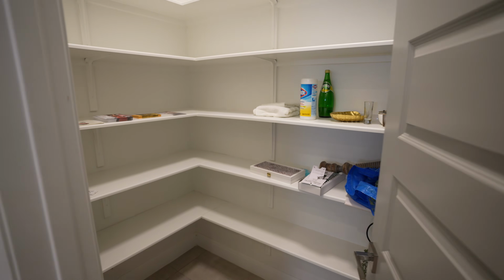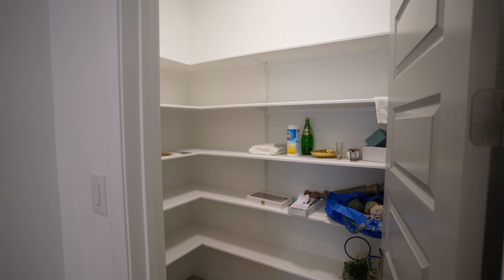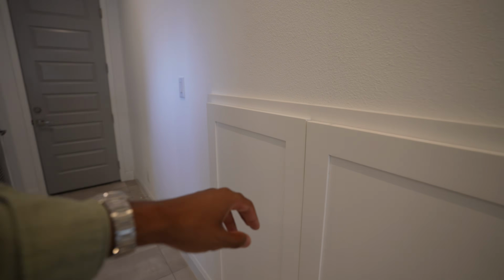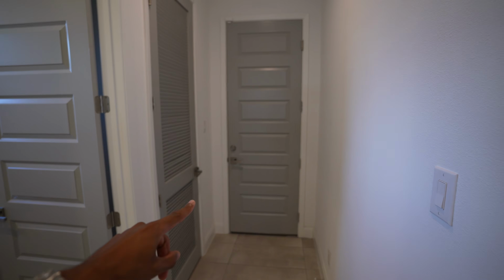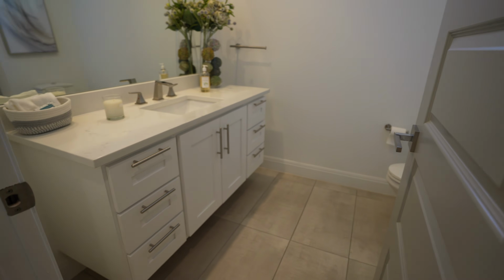As we go across the kitchen, we'll then get into this nice little pantry. I shouldn't say little, it's definitely oversized, which is nice. And then here on the right, typically these townhomes don't have that much storage, but they definitely made sure to add additional storage under the stairs there. True 2-car garage that is epoxied, which is awesome. And then here's going to be your half bath.